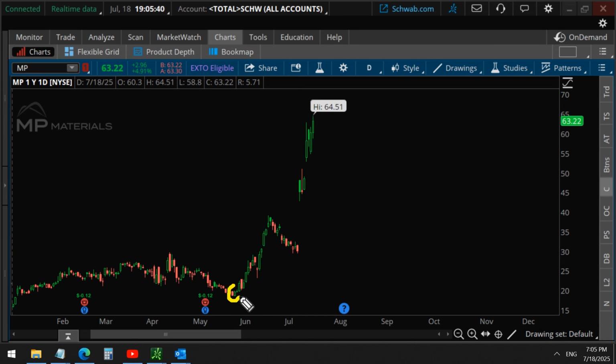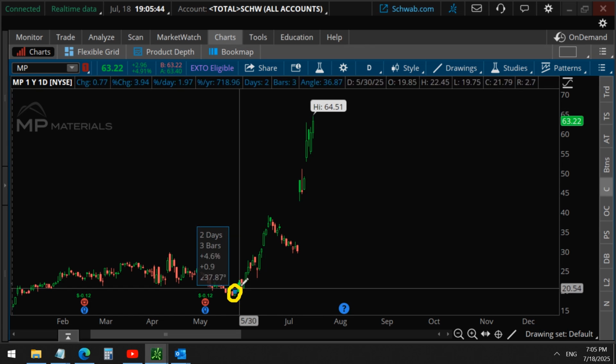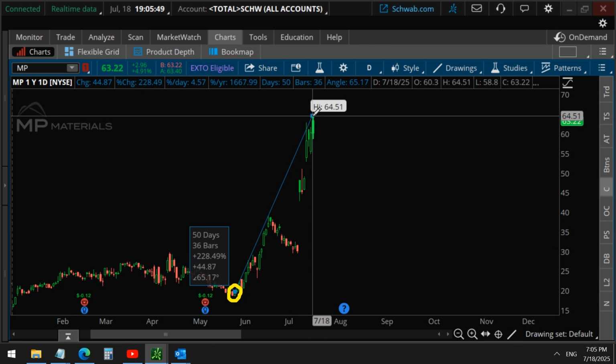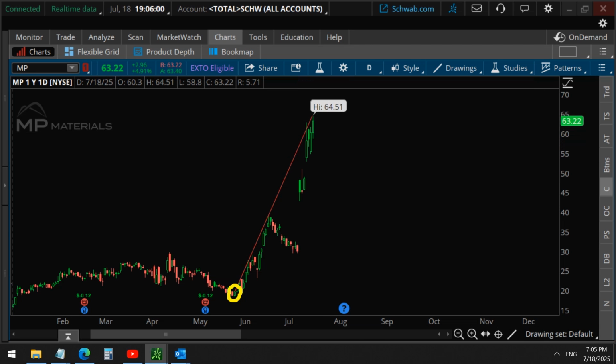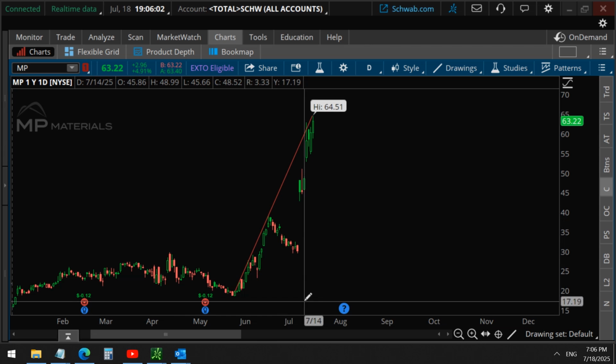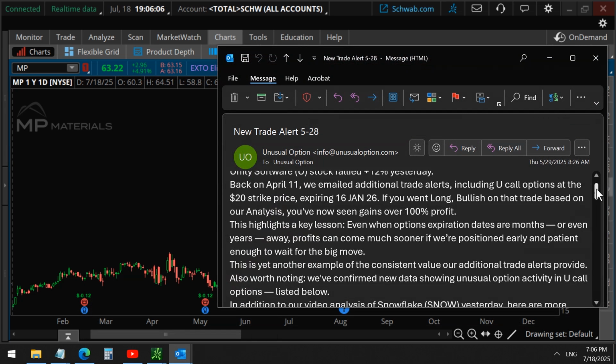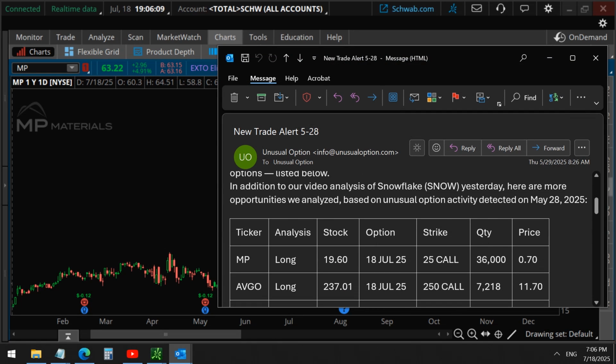And so on this day, May 28th, before the stock made these big moves recently, gaining about 228%, we detected and analyzed unusual option activity on MP Materials stock, ticker symbol MP, and we emailed our members about this unusual trade. As you can see here, this was the email we sent to members, alerting them of unusual option activity detected on May 28th.